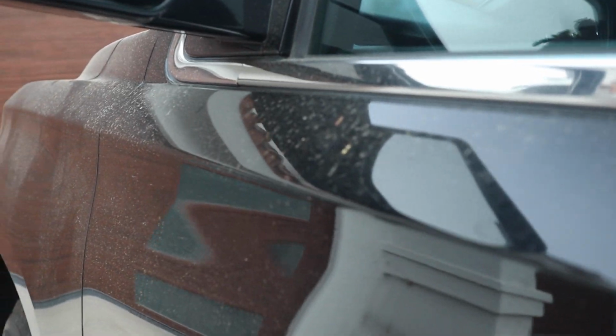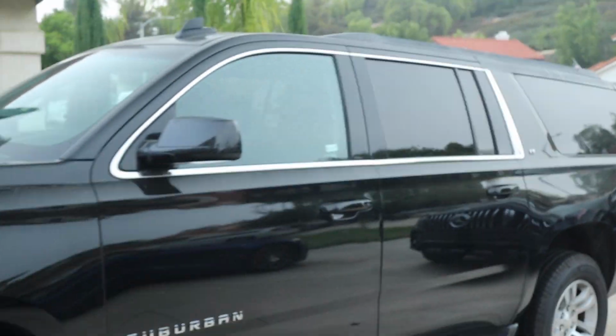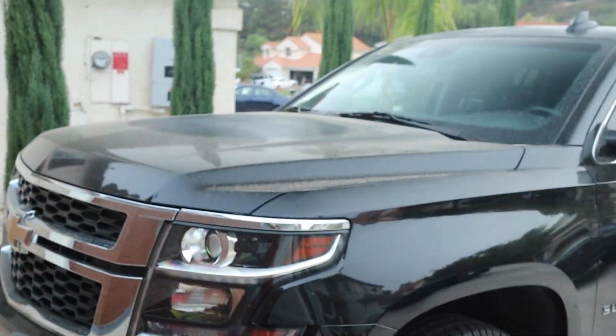So you guys can tell this one's pretty dirty. This one's the most obvious with the dirt, but I cleaned this one, I want to say like a month ago. So obviously it definitely needs some TLC. You guys can see how dirty it is there. So I'm gonna go ahead and get started.